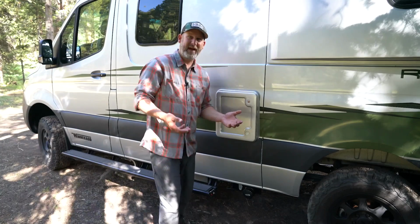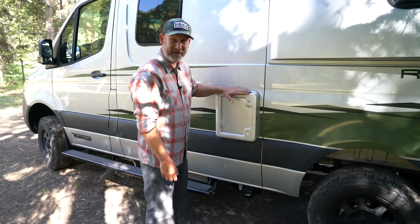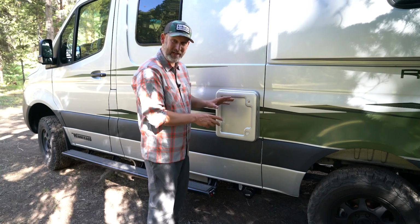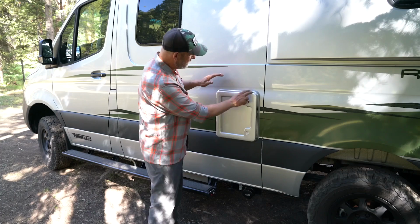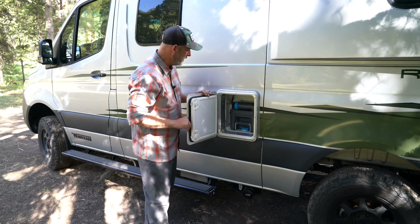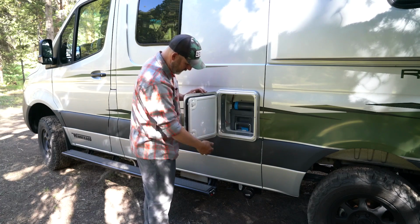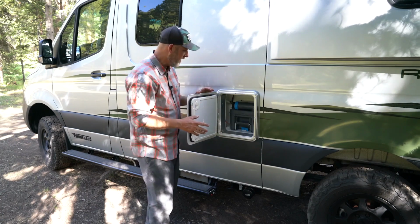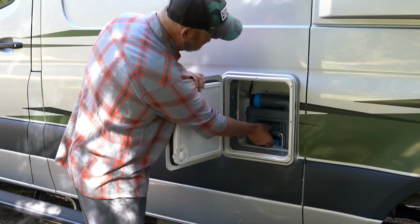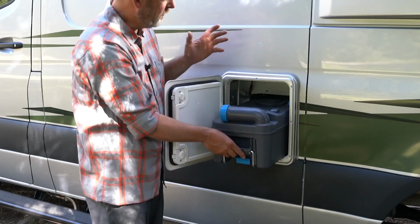Okay, another feature that kind of sets the Revel apart from most of its competition is the use of a cassette toilet. This is kind of a European thing that's slowly catching on in the States, but you have this cool little hatch here. There's two buttons, you push those in, you pull it open. It has an insulated door. It has a seal that goes all the way around, keeps all the water and anything out as far as the weather. And then inside here, there's a little blue lever. I'm gonna lift up on that and I'm gonna pull. This whole tank would then come right out.